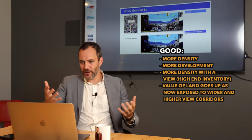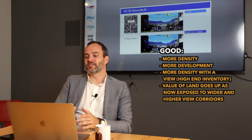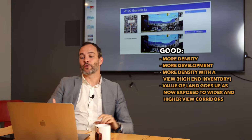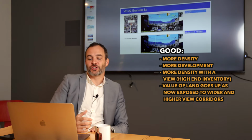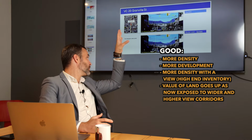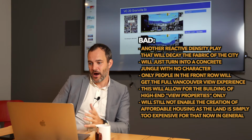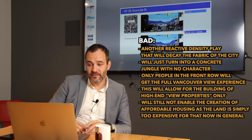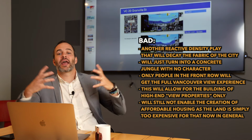That's what's been amended. What is the good and bad? The good: more density allowance, of course, more development, generally speaking, more density with views. Obviously, that's only going to cater to the higher end. And the value of land will go up where you can now build, being more exposed here. And just generally speaking, it's allowing for more height per the lots that are already in these zones. What is the bad? Another restrictive density play, reactive density play for the current narrative of the city, which you could argue is going to decay the feel of the city.